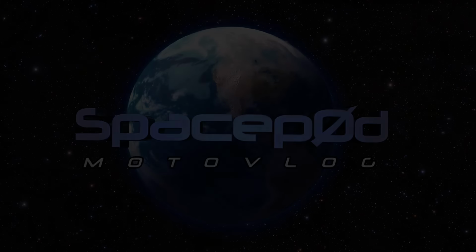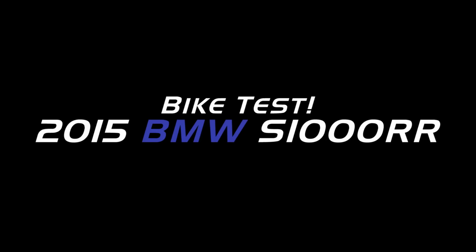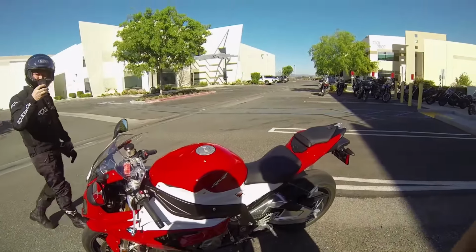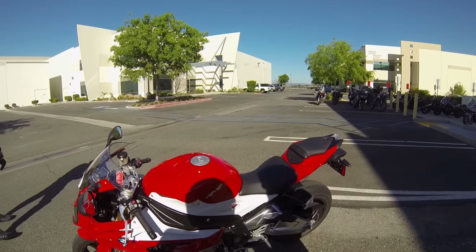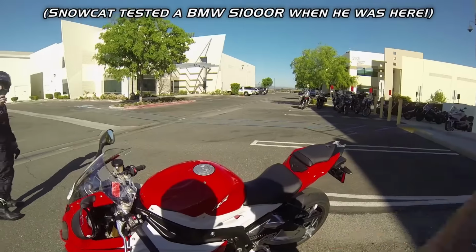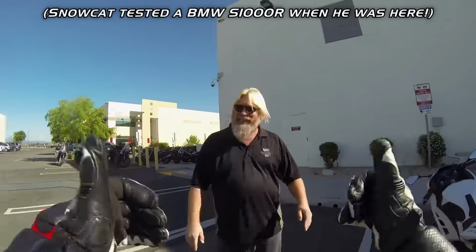Mission Control, the space pod has landed. Okay, Owen, Mamba, how you doing, sir? Well, welcome to the S1000RR. I hope you have a great ride. Hope your safety nets are on. You've got full power. Snowcat didn't have as much power as you do. The throttle's on the right. Oh. Sorry. Awesome, thank you.